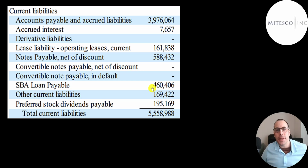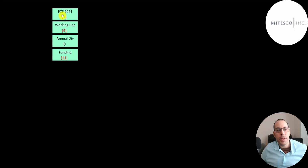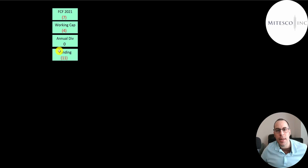OTC stocks have less stringent financial reporting standards than a stock that trades on the NASDAQ or New York Stock Exchange. In 2021, they had negative $7 million of free cash flow, and they have negative $4 million of working capital. Working capital is current assets minus current liabilities, so they're short $11 million, so they're definitely going to need to add some debt or equity over the next 12 months.